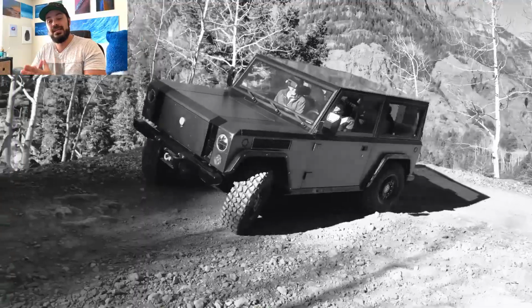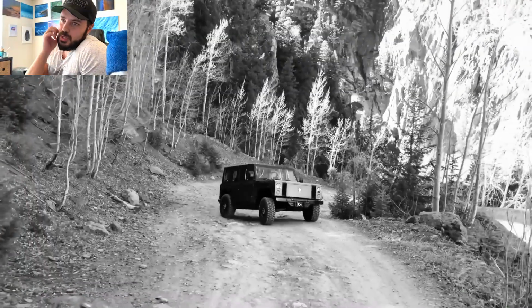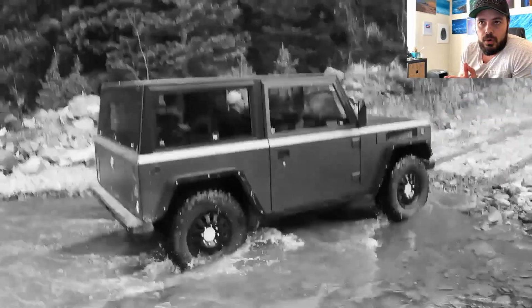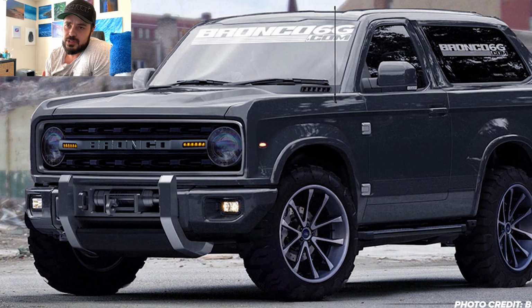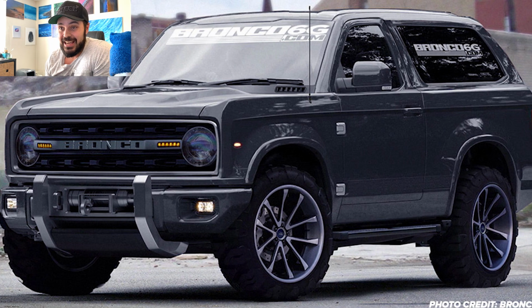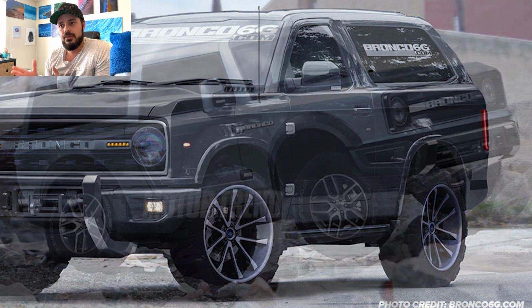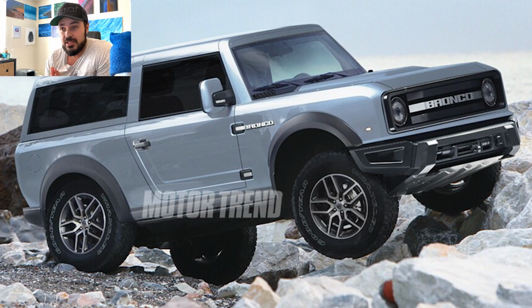Now, the Bollinger B1 SUV and the B2 pickup trucks are not cheap. Exactly. They start around 100 grand, but they are also custom built and designed in a shed on a farm in upstate New York. If the Bronco goes electric, we're talking about large scale mass production of a car here with all the resources Ford has available to them today. And now with the Mustang Mach-E, they already have a little bit of experience with producing electric SUVs, which could be applied to the Bronco as well.